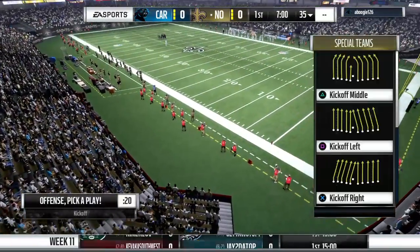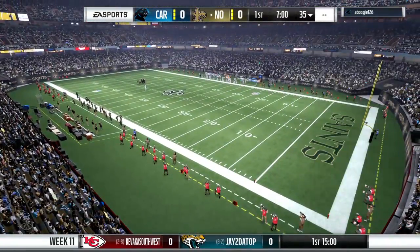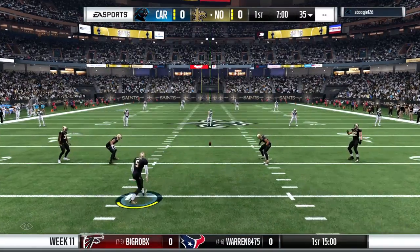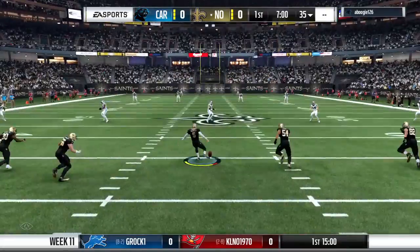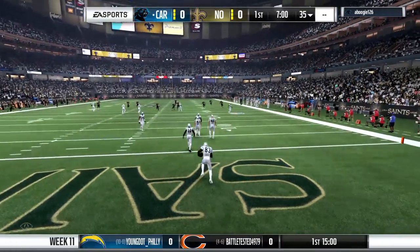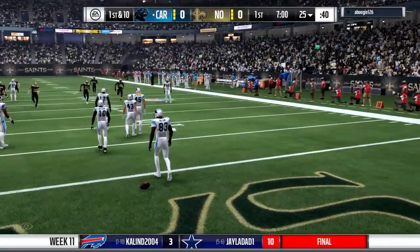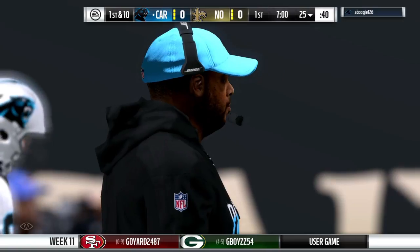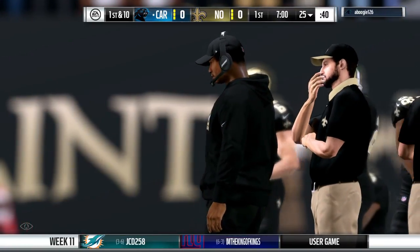So, for the call of this Week 11 matchup, let's hand it over to our commentary team, Brandon Godden and Charles Davis. From a city that's played host to 10 Super Bowls, here's a look inside the Mercedes-Benz Superdome in New Orleans. Today we've got an interesting Week 11 matchup on tap between the Carolina Panthers and the New Orleans Saints.